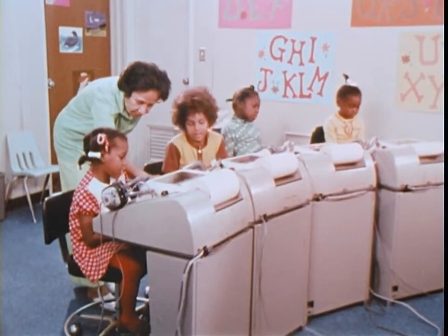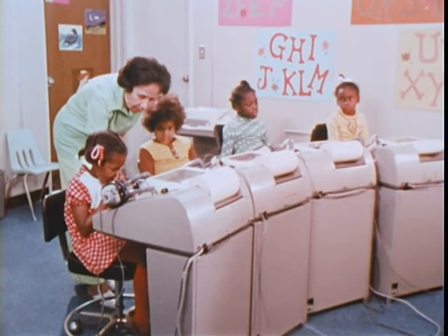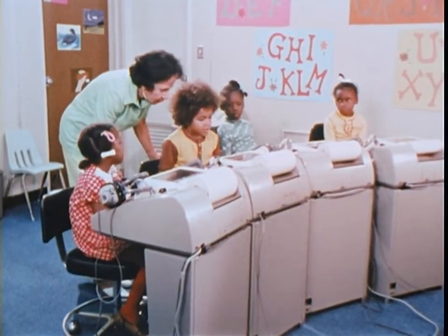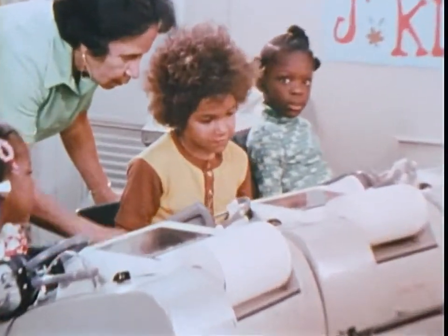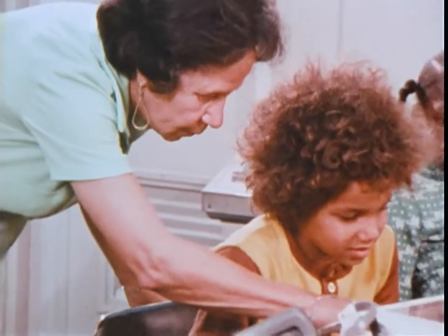Spell it. The equipment is first explained to the students by the proctor. Here at Brentwood, Mrs. Lily Jefferson. Mrs. Jefferson has a basic knowledge of the system and acts as a liaison between the classroom teachers and the authors of the program. All the children have to know in order to get on the machine is how to spell their first names. Once they know that, then they get on very fast.